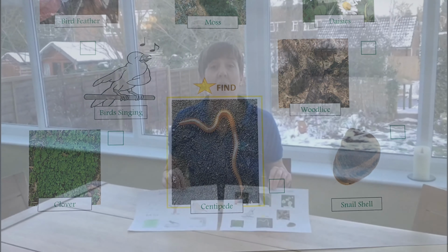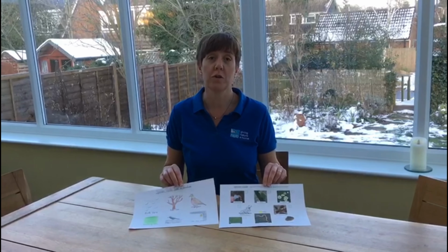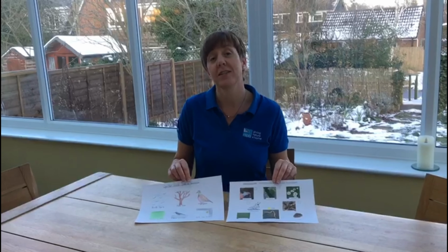I hope these have given you some ideas for your spotter guides and that you feel inspired to investigate nature on your doorstep too. Happy hunting!